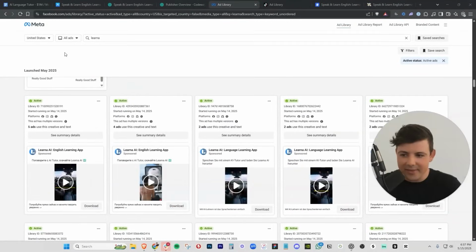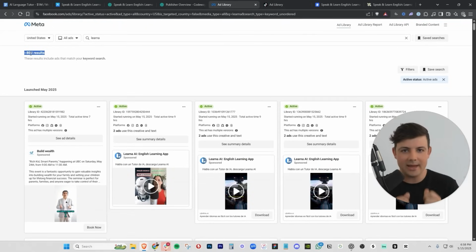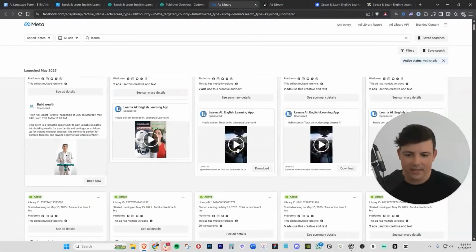And look how many ads they are running. This is absolutely absurd. Lerna AI currently has 800 ads live. We need to double tap on that. Right now, today, they are running 800 different ads. That is insane. And that tells you the scale at which they are spending and how profitable this app really is right now. So let's dive into a few of these.